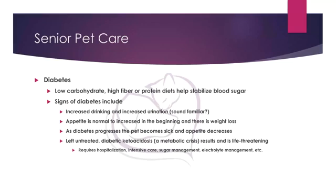So you remember when we talked about kidney disease, we talked about the fact that increased drinking and increased urination were signs of kidney disease. Well, guess what? Increased drinking and increased urination are signs of diabetes as well. So that's why I told you to remember that. So here we go again.